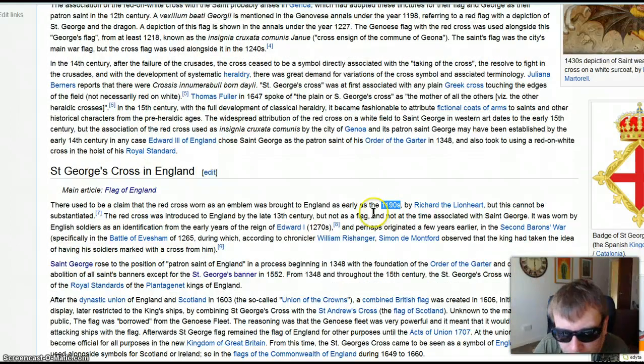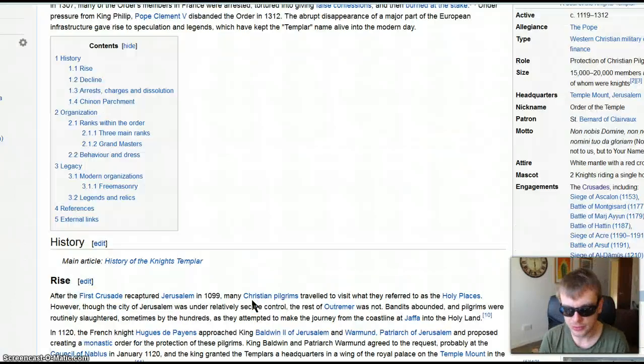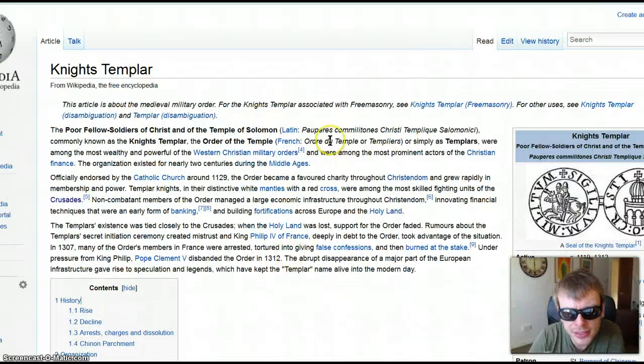The dates as well. It turns up in England as early as the 1190s. But we see the Knights Templars being endorsed by the Catholic Church in 1129. And I should have been more organised with this information, but as you will find, hold on, it's in here. Yeah, there.